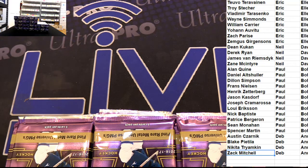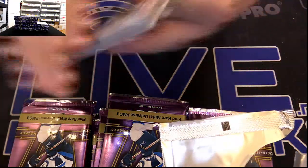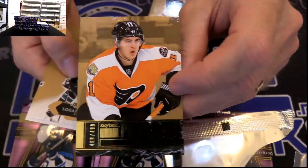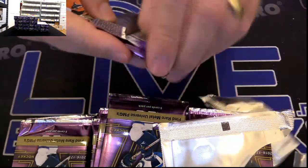All right, there's your players, guys. Good luck. Showcase time. See if I can remember how these go. Oh, that's right. One insert per pack, guys. Everything else base.